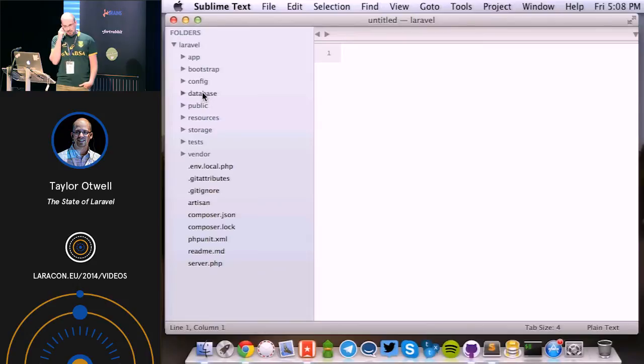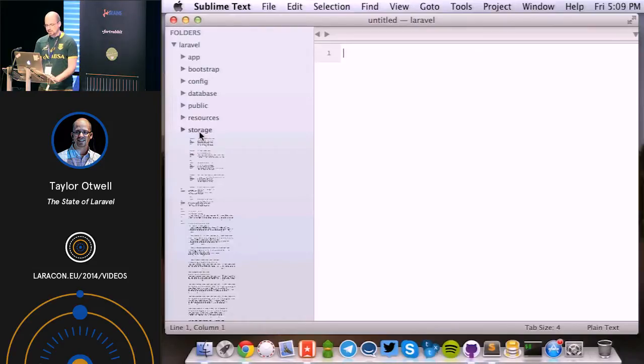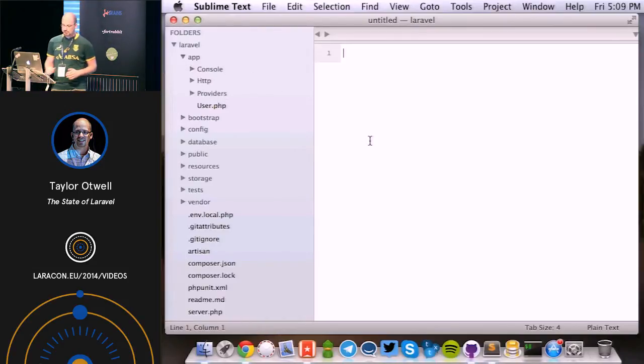In a sense, I like to think of config and even your migrations to an extent as configuration options, even the migration files. Bootstrap is essentially the same, and then resources contains your views and your lang files. And storage essentially contains the same stuff it always did. But what's interesting is this app directory. This looks very different from Laravel 4.2. Let's go through it from the top down.